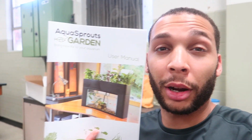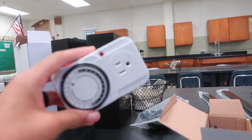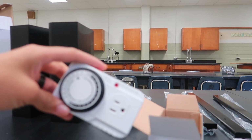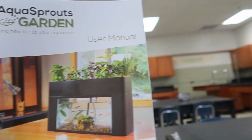Jamila wants me to set up this okra sprouts garden thing. Comes with all of these supplies. Here's the tank, the lid, some more lids, the siding, some other crap, a self timer that I may take home because I always need one of these. All right, so let's try to figure out how to set this up. You think I'm gonna get it done today?